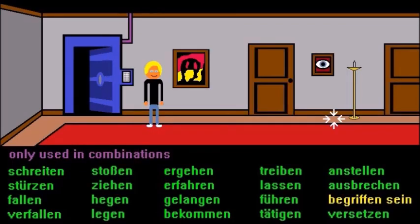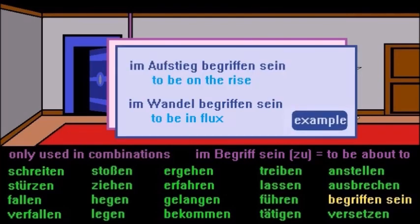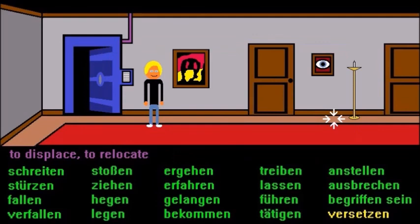Begriffen sein. Passive continuous. Something is happening to the subject at the moment. Im Aufstieg begriffen sein, to be on the rise. Im Wandel begriffen sein, to be in flux. This looks very similar to a related expression, which is im Begriff sein zu tun, which is to be about to do something.